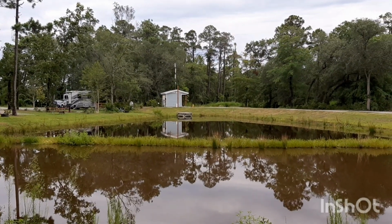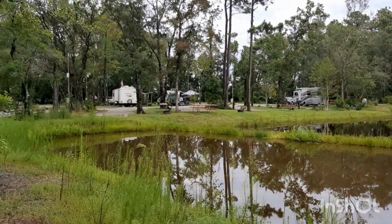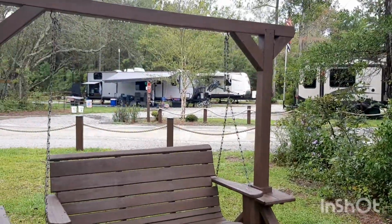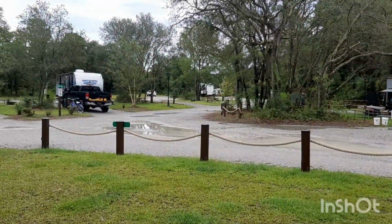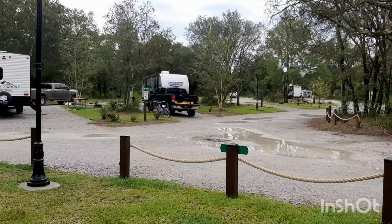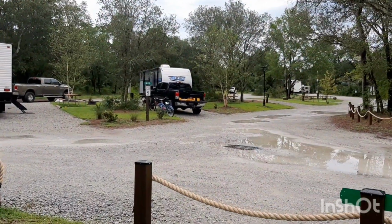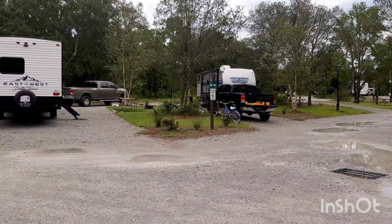Okay, so for point of reference, again, we are starting at the pond and dog park area with the swing. So we're going to turn around this way. That was our site over there. That's 129. And we are going to see sites 101 through 114 in this video. Again, I apologize for the truck. It's been running a while and I didn't want to wait because I didn't want it to start raining again.